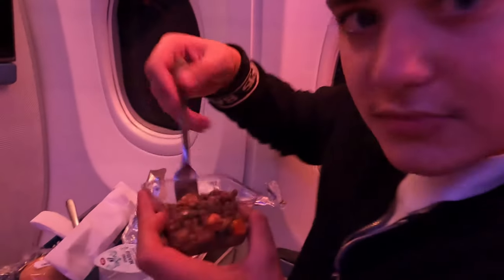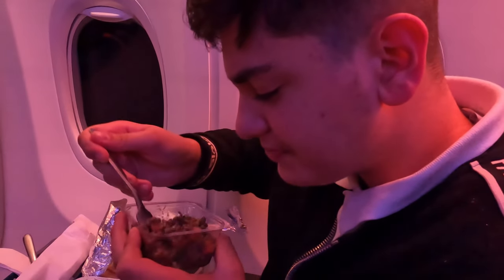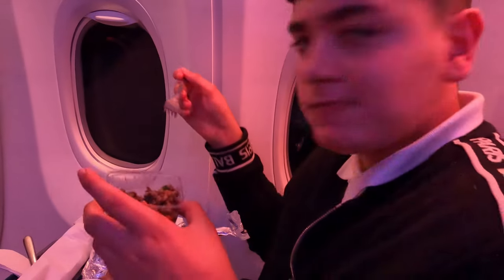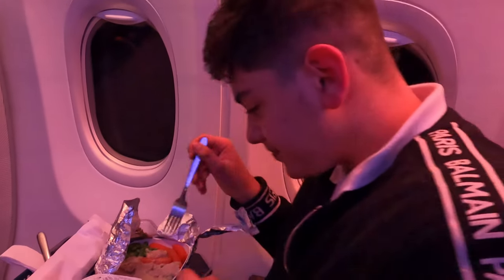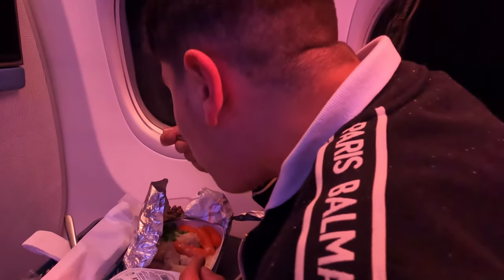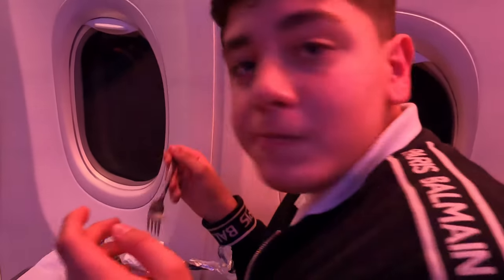Let's try it. Kind of like some beans with some veggies. It's okay. Let's try the main course, the chicken, with the mashed potatoes and the veggies. The chicken is very dry. The mashed potatoes are okay. I tried the carrot and the sauce. Not too bad.